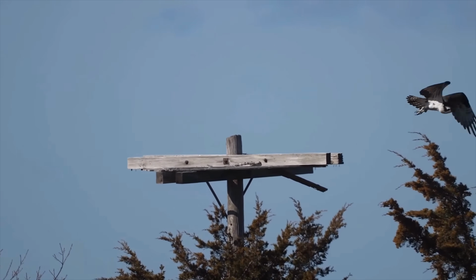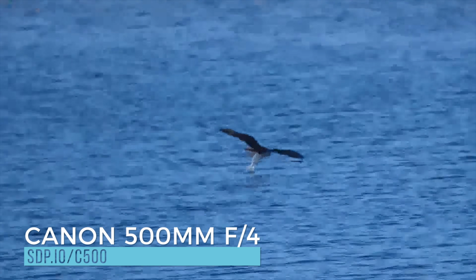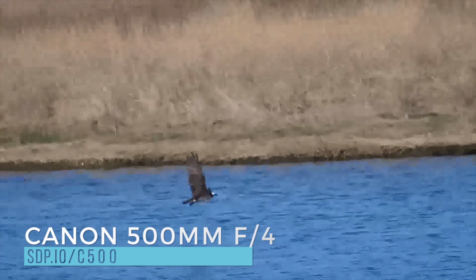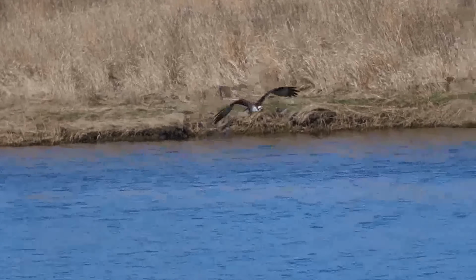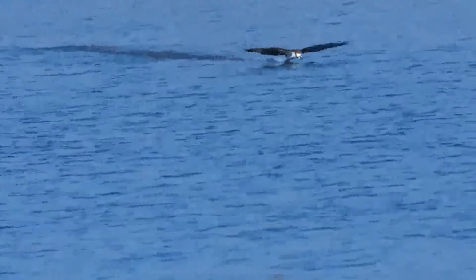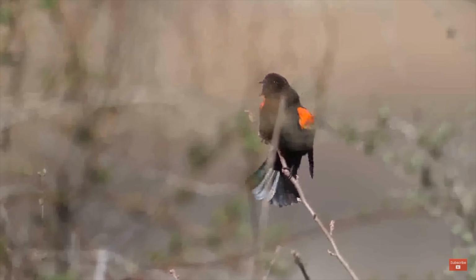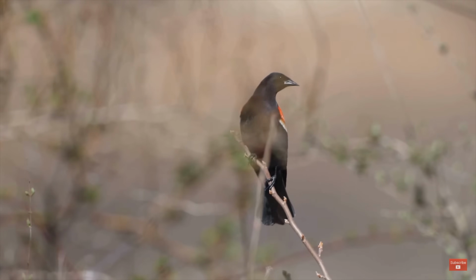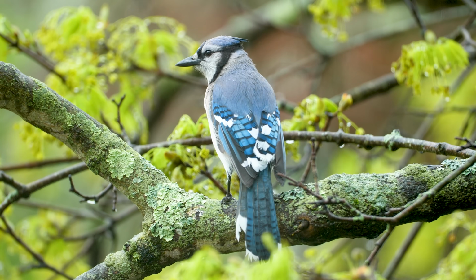The GH5 produced great, sharp wildlife results with my Canon 500mm f4 lens. Autofocusing didn't work with these big telephoto lenses because that just doesn't work great with contrast focusing, but automatic focus magnification and focus peaking made manual focus about as easy as it was going to be. I shot these handheld using lens stabilization, in-camera electronic video stabilization, and then YouTube's stabilization in post.